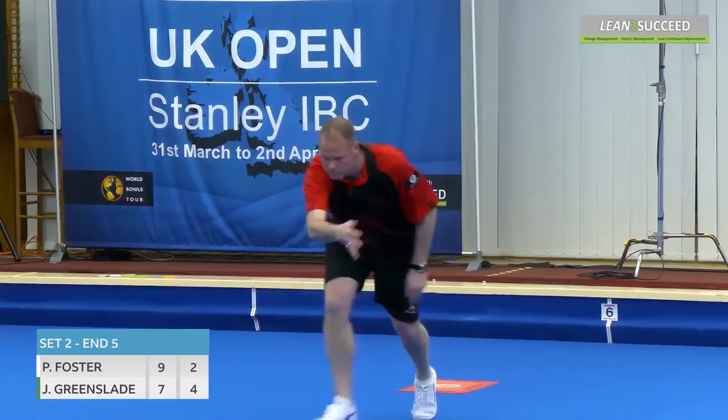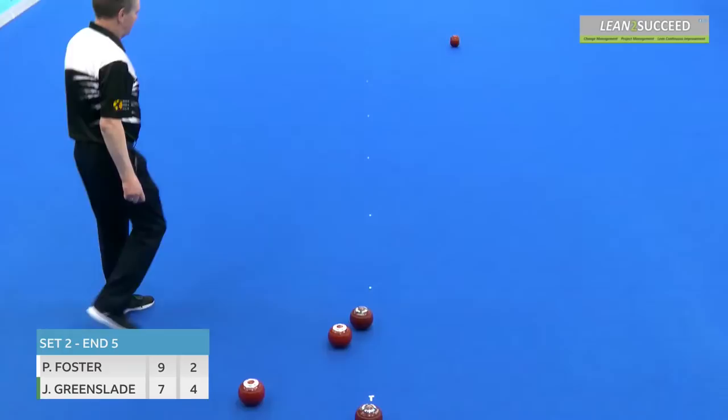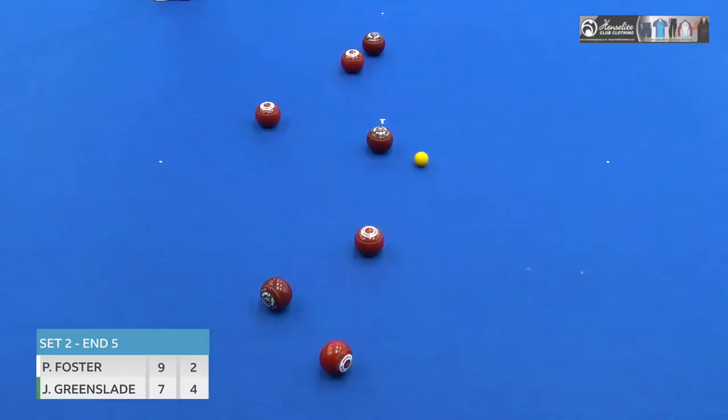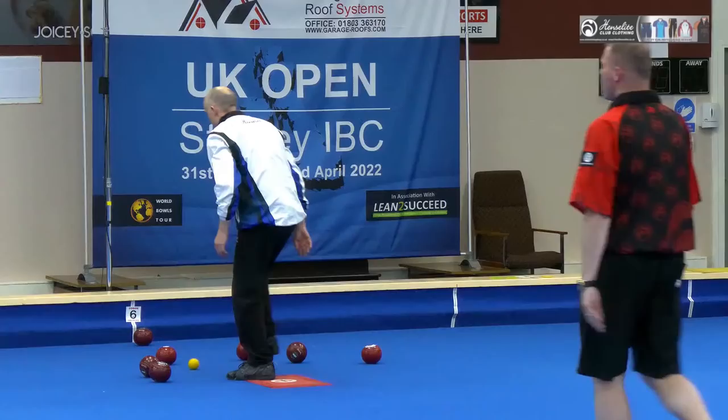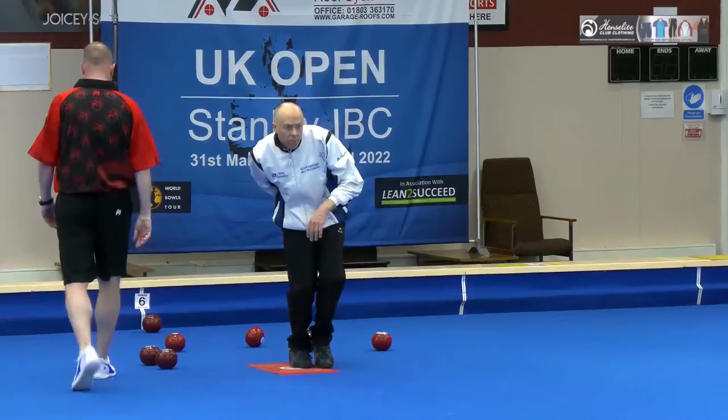Quicker. Looking for the bowl or the jack. Does he like it? There's one away at least. Yep. That's it, the one. Is 2-5 after 5 ends. 5-2 for Jason in this set. So a little catch up with the other games.